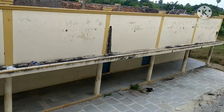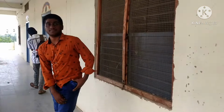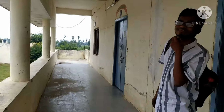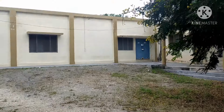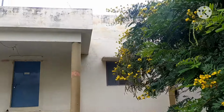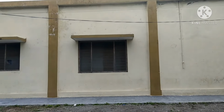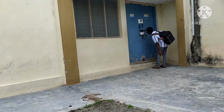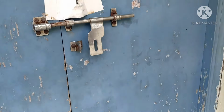This is the view from top. This first floor hall, everything. First floor dormitories. Okay, now I will show the ground floor. This is the view from this is the mess. This is the mess. See, this is the mess. This is temporarily closed.